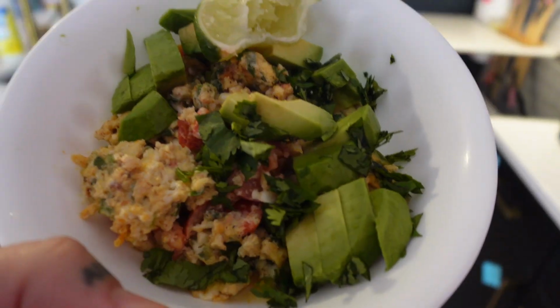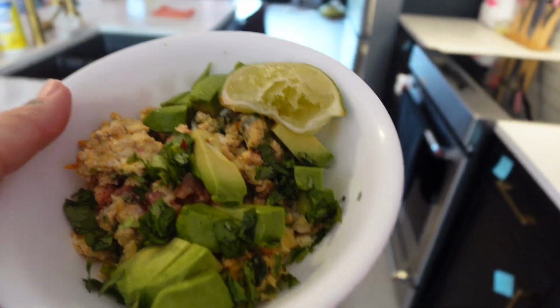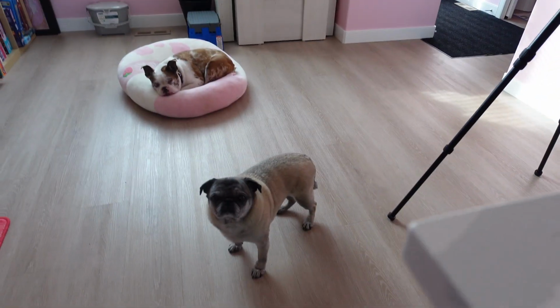Here it is. It's very flavorful and very yummy. It's, you know, too small. I could probably eat 3 times this much, but that's what I mean about overeating.